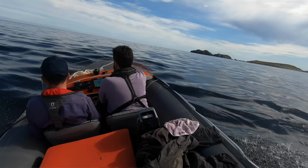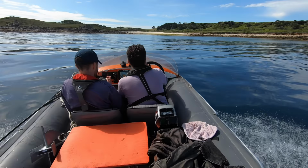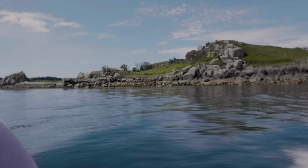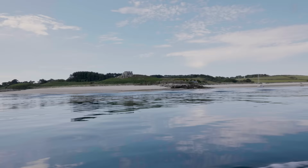We've got about 5 hours just to scoot round all the islands and have a quick look before we've got to head back out to sea because today's the good weather day. We also need to pick up a lot of fuel. I think we've done about 45 litres so far on this trip. We're just coming around the other side of Tresco here. The sun's coming out. It's really just people on yachts and deserted beaches.